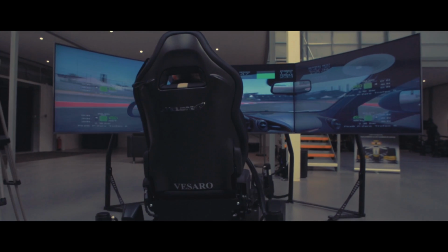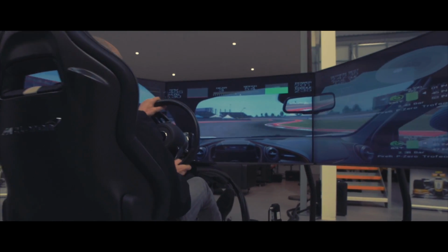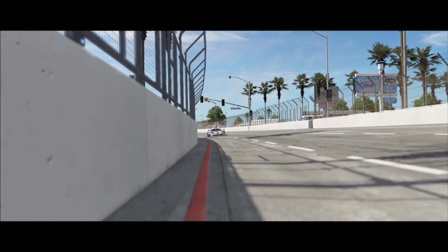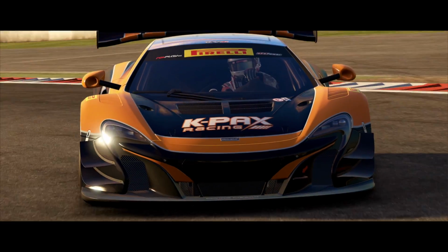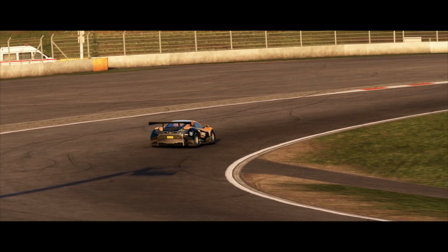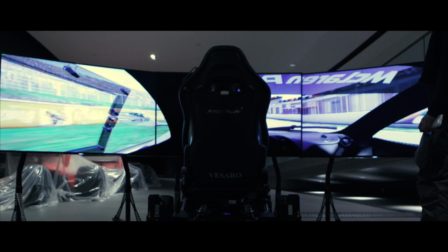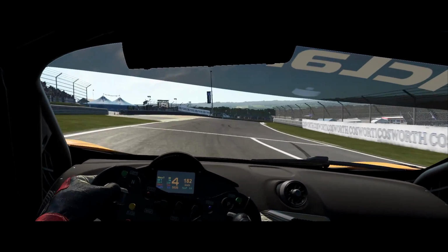A month later I drove a game, and actually there was massive progress on some of the other McLaren products in the game. So there's an F1, there's a 650 GT3 car, everything basically that McLaren has. For instance, the GT3 car around Brands Hatch felt exactly the same. So it gave me loads of confidence that we could get there.